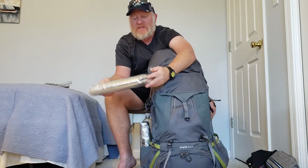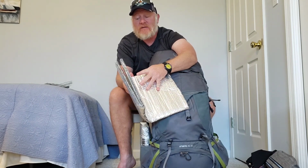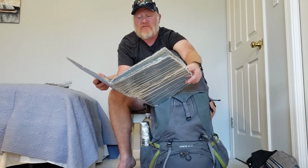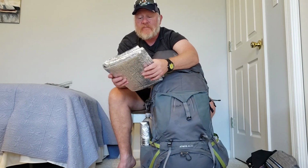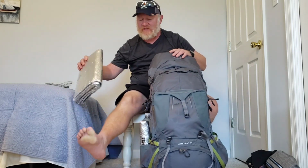This is a little pad I'm going to take, multi-purpose. I'll put this in my hammock if I need extra insulation on the bottom. I can use this for a sit pad. I can use this for a ground pad. But it's just a piece of Reflectix I have folded up. And it's probably upper shin to shoulders lengthwise, so it's not like a massive piece. I had to get that perfect spot where it's not too heavy, but it covers enough. And that's it for there.